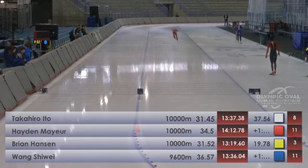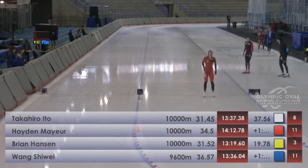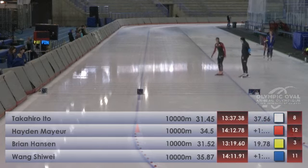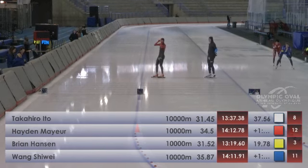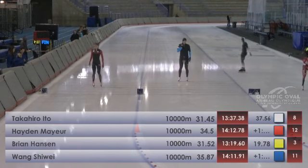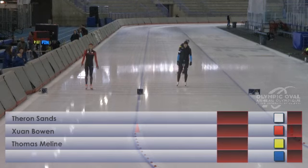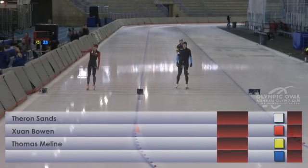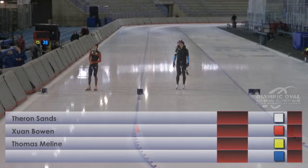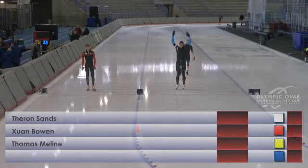There's a long way to go as Shi Wai Wang will finish with a 14:11.91, just ahead of Mayor. We've now come to our last race of the day.